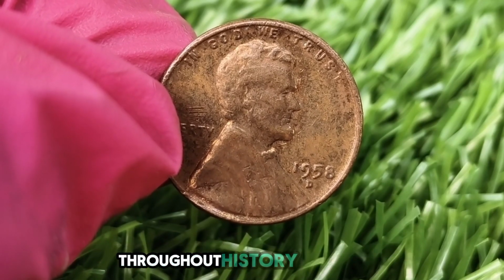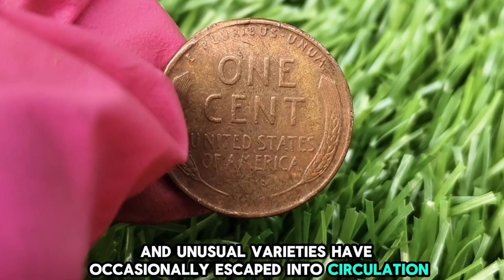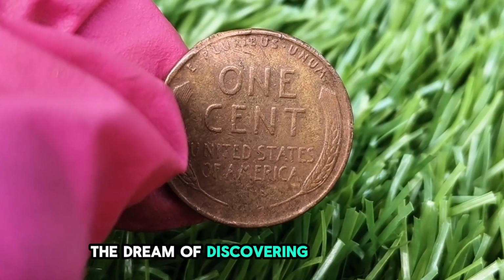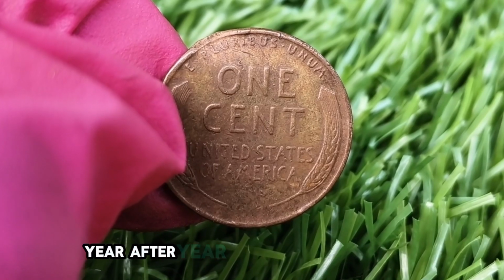One of the reasons people become fascinated by old pennies is the possibility of finding something extraordinary. Throughout history, rare errors and unusual varieties have occasionally escaped into circulation. These coins often become legendary among collectors because they are dramatically different from ordinary issues. The dream of discovering one of these hidden treasures keeps collectors searching through countless coins year after year.